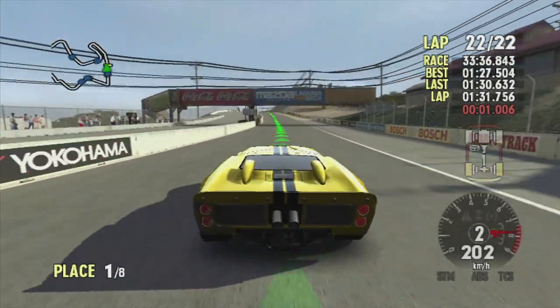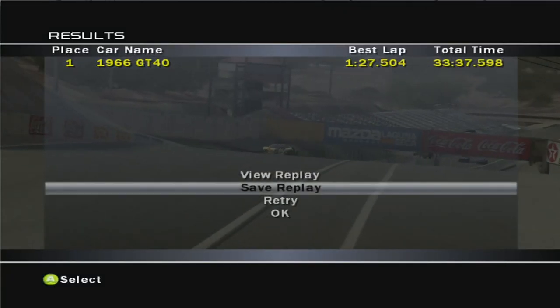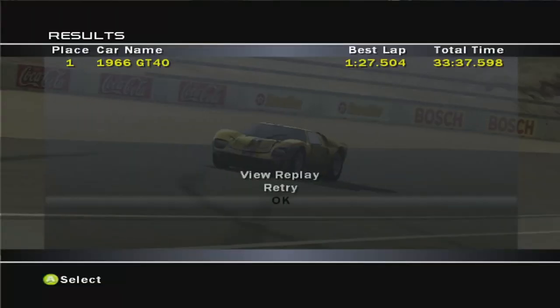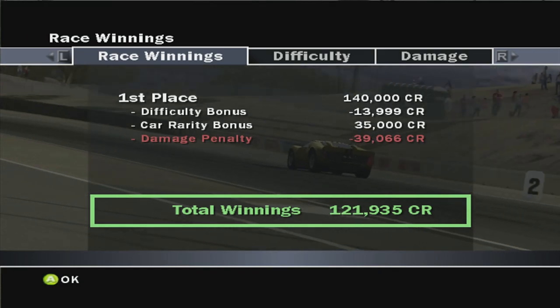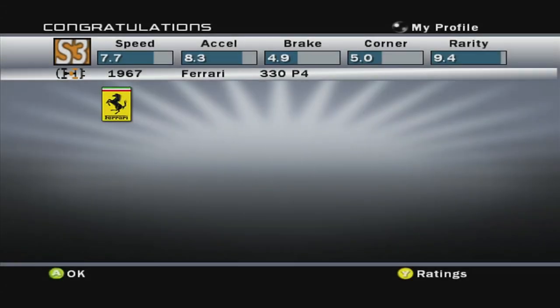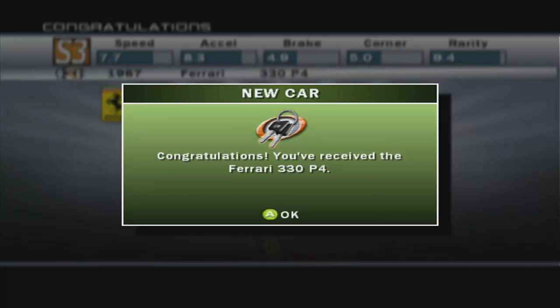And there we go. That is it. 33-37. Not too bad for that race. 121 grand because we got shit tons of damage. And I believe there's a car for us. The Ferrari.